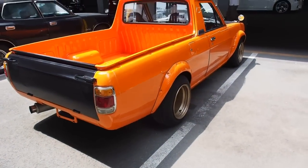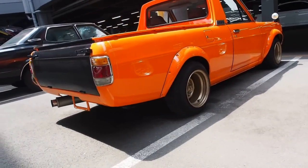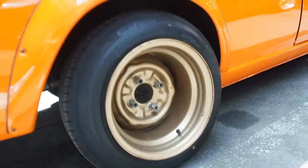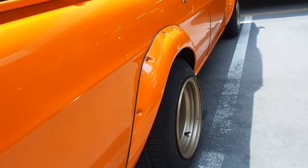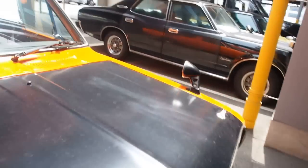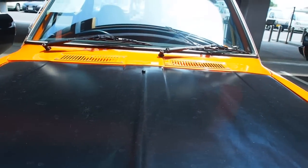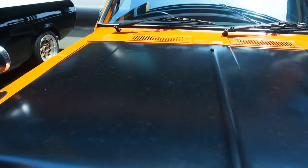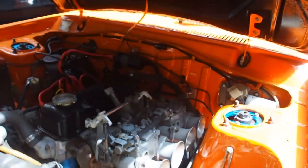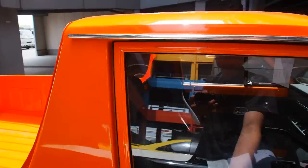Very interesting, unique cars. This one's on some custom wheels. Looks like they custom made their own super offset wheels to fit onto here with mega stretch tires and fender flares. Very cool. This one has an engine swap to the 1.5 unit. And let me just open this hood here, if I can. And it's got twin 40 carbs. And we're going to start this up because the sound is beautiful. So 1.5 liter, probably putting out around 120 horsepower or so.